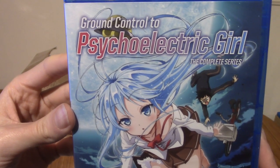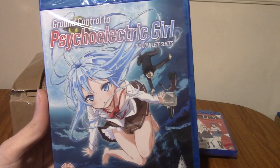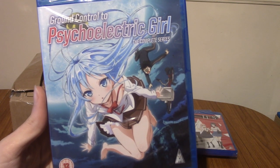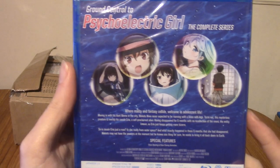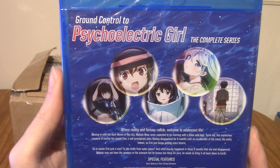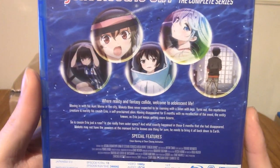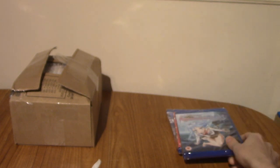We have Gonna Control to Psycho Electric Girl. Now, reason I laugh, I have bought this. MVM were having a sale in the summer, and I picked this up because it was very cheap. However, I do have a friend who does like anime about sort of cute girls doing cute things, so I will be giving this to him. I haven't got around to watching it myself yet, but it does sound like quite an interesting series, and it is a series. Let me double check. Oh, we have the rare 13 episode anime. There you go. Well, it's still a good pull, though.